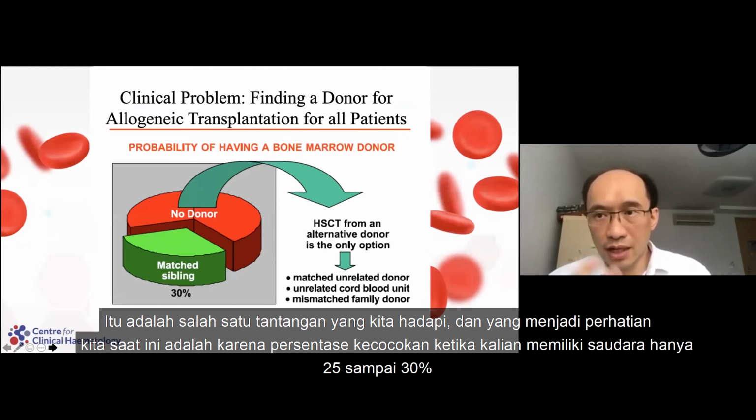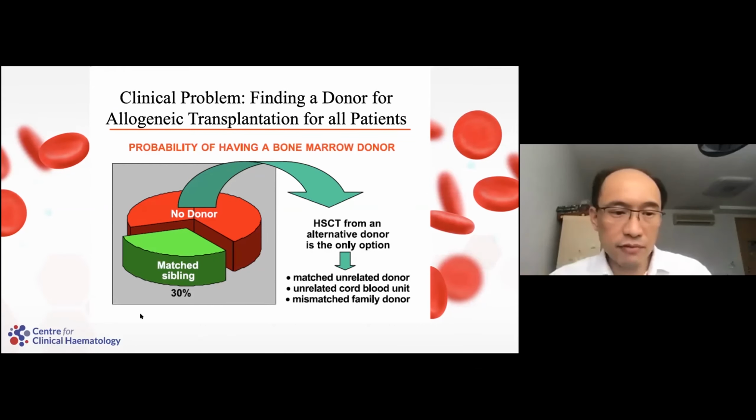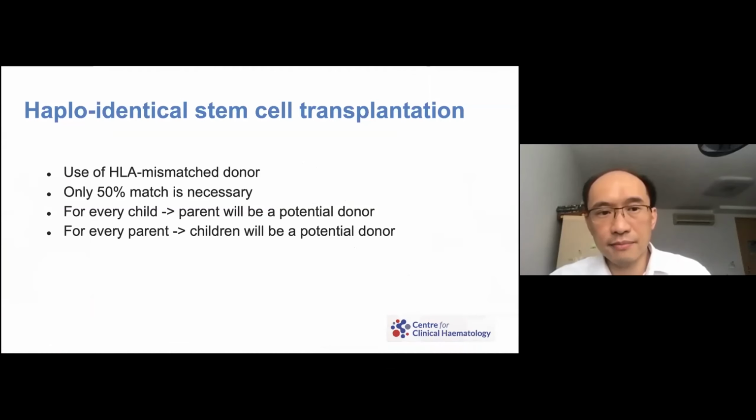And one of the things we are looking at nowadays. Because as I said, there's a 25 to 30% chance you get a brother or sister who's a match. If you have no donor, if you're lucky, we find one on the international registry. If you don't have it, what do we do then? We cannot find a match on the registry. So increasingly, one of the big things we're doing at CFCH is using more and more a type of transplant called a haploidentical transplant.